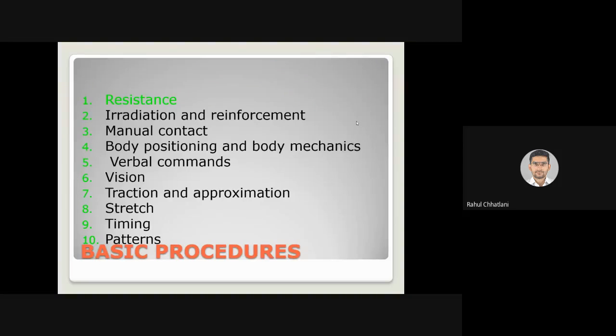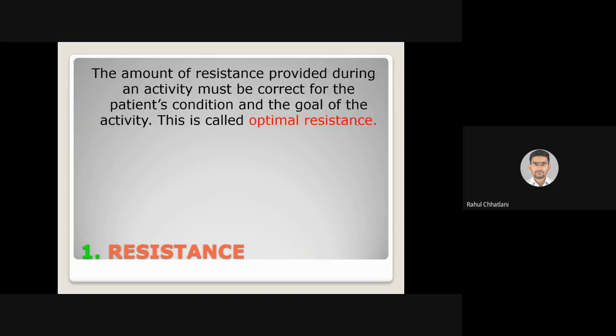Here we are talking about physical resistance, something that a therapist will apply to produce a movement or to resist or oppose a movement. The amount of resistance provided during an activity must be correct for the patient's condition and the goal of the activity. This is called optimal resistance.